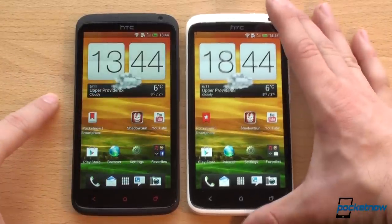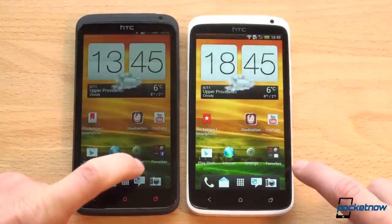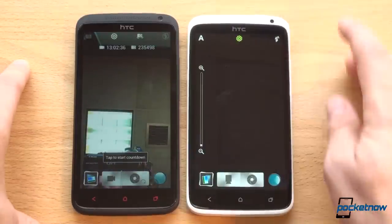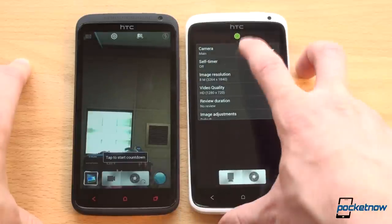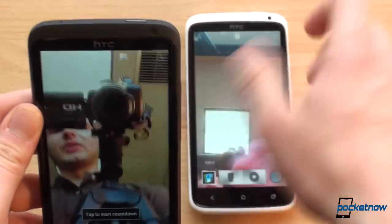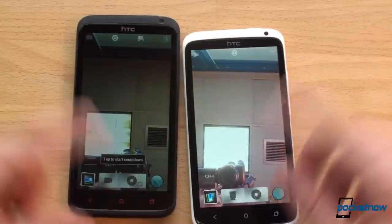I haven't messed with screen animations. They're both doing it at the exact same time. Let's launch the camera. One, two, three, go. Interestingly, faster on the One X. Let's do that again. Okay, a little bit faster on the One X Plus. Let's switch to the front-facing camera. And you're going to see a pretty big difference, a little bit of software differences here because of the slightly updated version of Sense. Camera here is main, or front. It's going to be hard to tell on camera here, but looking at it from my point of view, I can definitely tell you that the front-facing camera on the One X Plus looks better. So that's good if you do a lot of video chat.